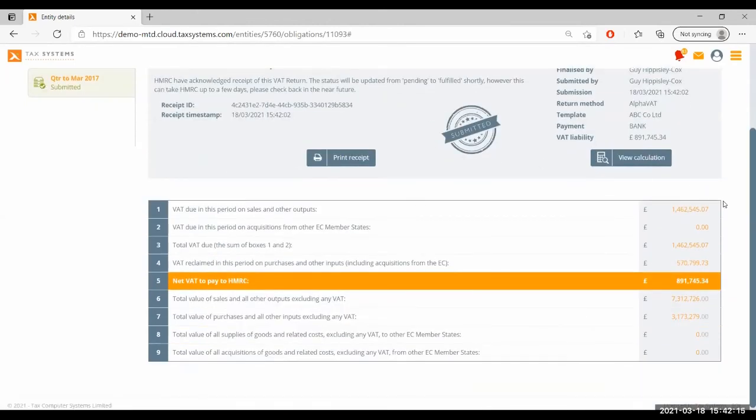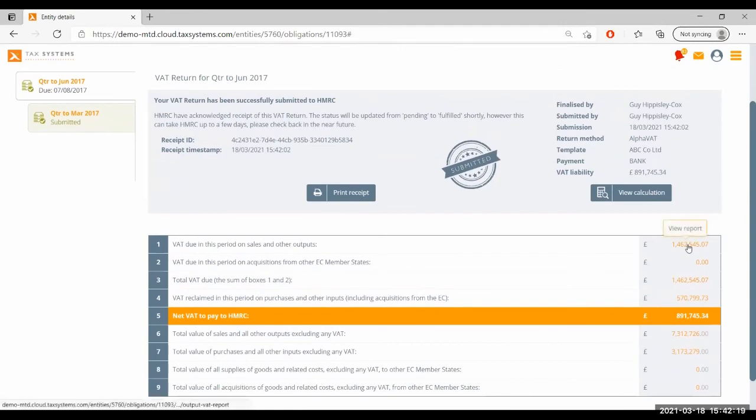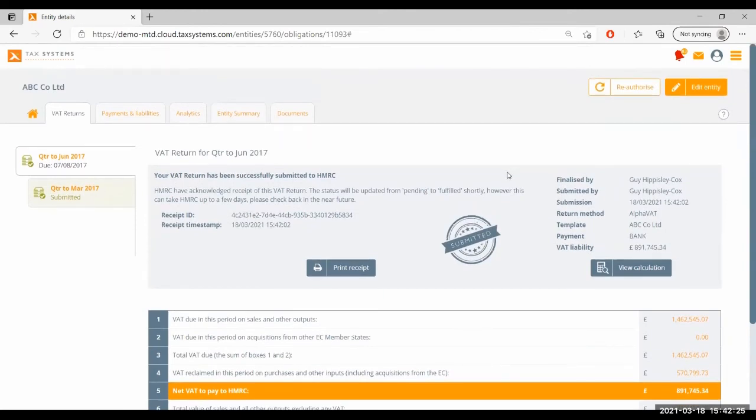But now, once the return's submitted, you can see we've got our standard receipt. We can always go back and access any of the reports or the information that we had access to before as part of the return. The only thing we can't do is edit or upload any new data.